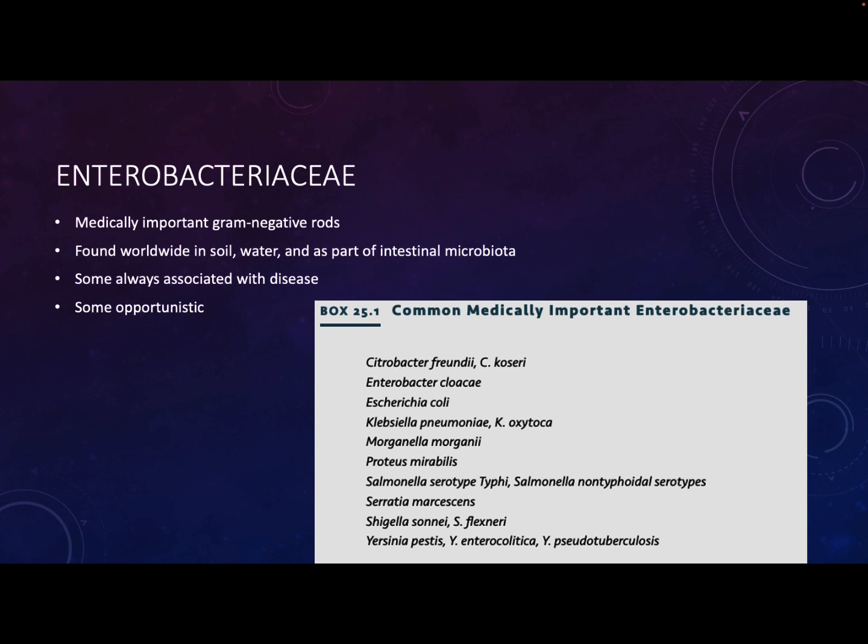So some of the common members of the Enterobacteriaceae are listed here. You might recognize some of these names as bacteria you worked with in bacteriology. Enterobacter, E. coli, Klebsiella, Proteus, Salmonella, Serratia, Shigella. There are others that you might not have thought were actually part of this gastrointestinal group, like Yersinia pestis, which causes plague. But there are other members of Yersinia that do cause gastrointestinal infections.